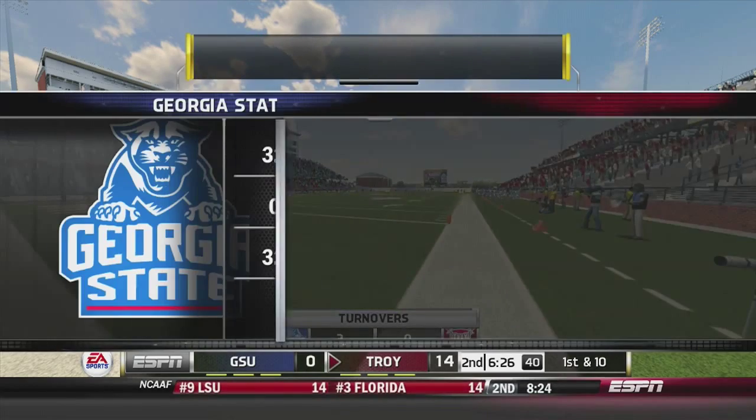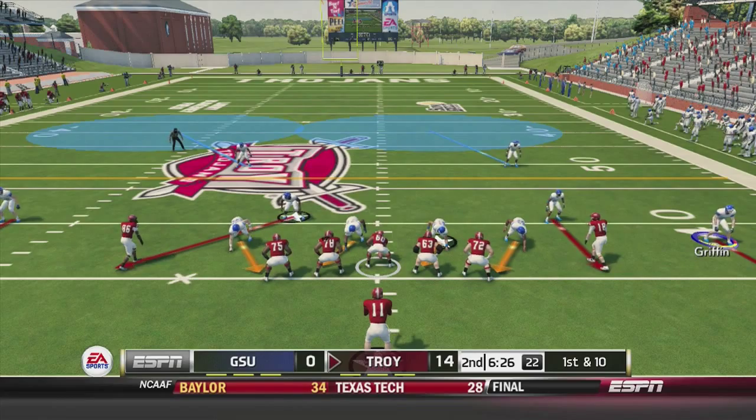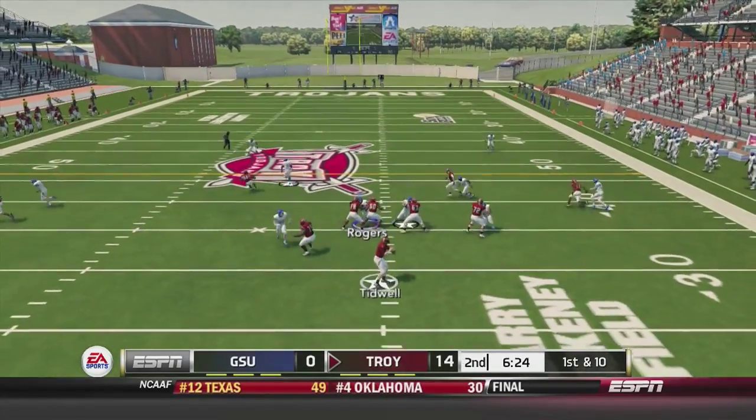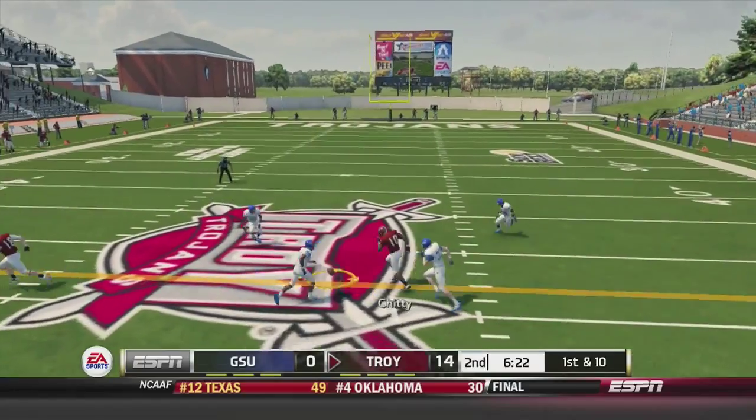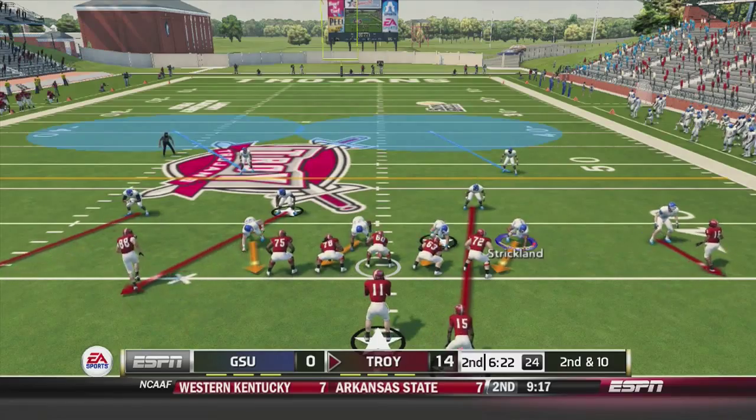So the second turnover for Georgia State today, and you look at the first quarter stats there yards-wise, they doubled our line of 32. They got up to over 80 passing yards there, or offensive yards there. So first pass here from Troy is incomplete.